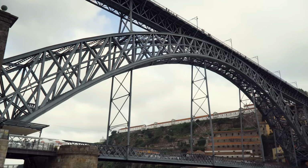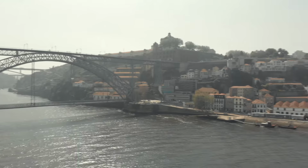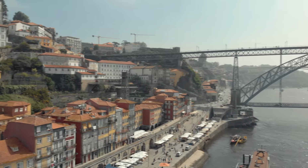We're standing at the base of the iconic bridge, Dom Luís I. This metal arch bridge was commissioned to be constructed in 1881, but wasn't finished until 1886. It spans across the river Douro, connecting the two cities of Vila Nova Gaia and Porto, giving the country its name, Portugal.